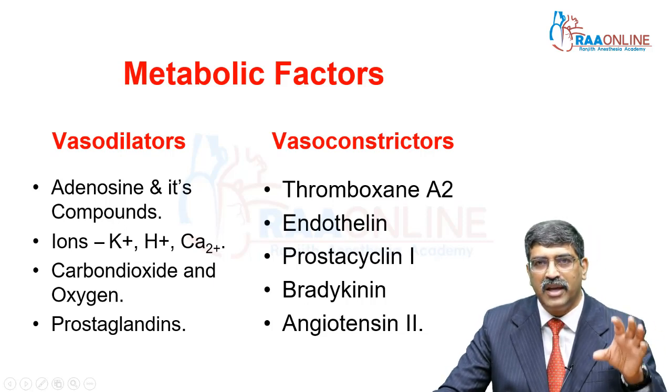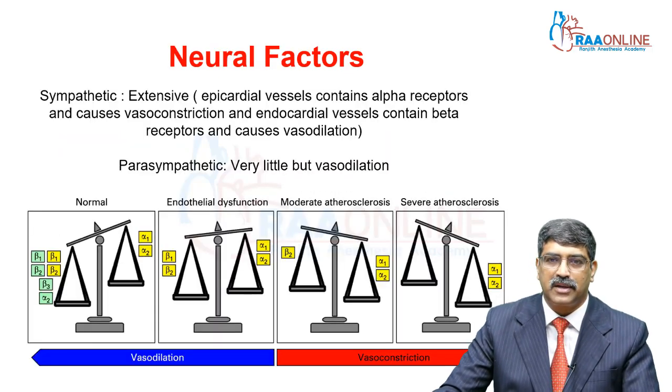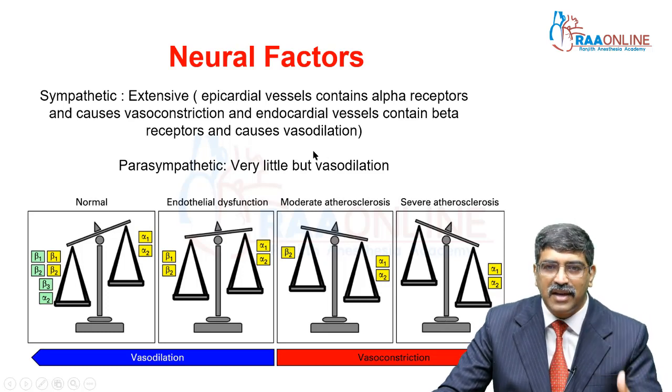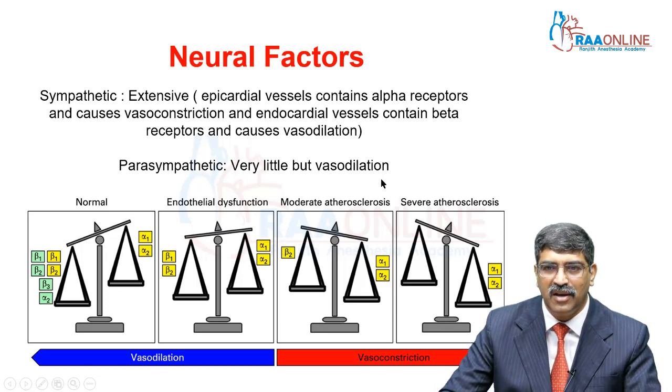These are all the various hormones and paracrine hormones which play a major role in the subendocardial part. And as I said, neural control: it is very difficult to assess the response, what happens with the vasoconstrictor and inotrope, and what happens to the coronary blood flow with sympathetic supply. But theoretically, yes, epicardial vessels contain a lot of alpha receptors. By stimulating the alpha receptor, you cause vasoconstriction. And endocardial vessels contain a lot of beta receptors, beta 2, and they cause vasodilatation. The parasympathetic effect is very little, but if at all, the end result is going to be vasodilatation.